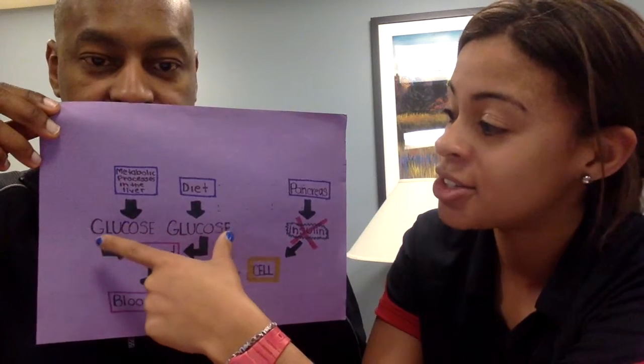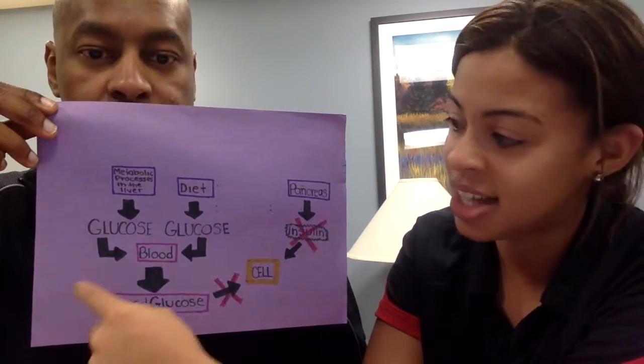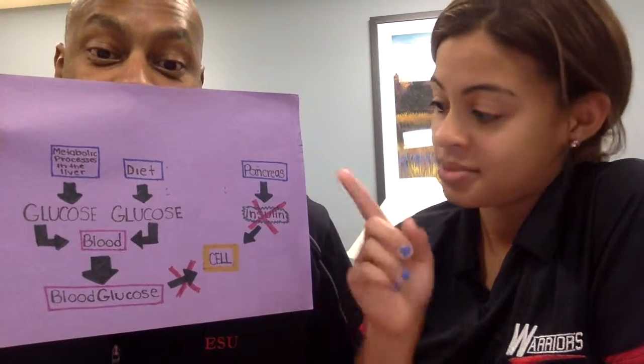So basically, you're eating food, and your metabolic processes in the liver turn your food into glucose. Your glucose is then transported to your blood, which turns into blood glucose. And with the blood glucose, it gets turned into simple sugars to go ahead and get broken down, rather, to go into your cell to make energy. But that process requires insulin. That's where the pancreas comes in.